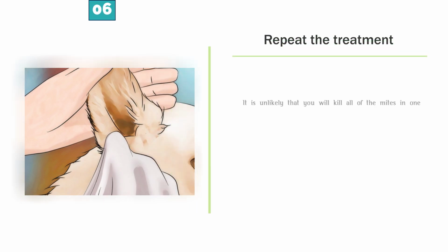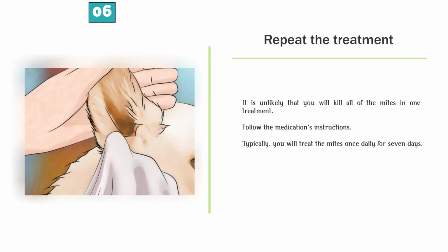Number 6. Repeat the treatment. It is unlikely that you will kill all of the mites in one treatment. Follow the medication's instructions. Typically, you will treat the mites once daily for 7 days.